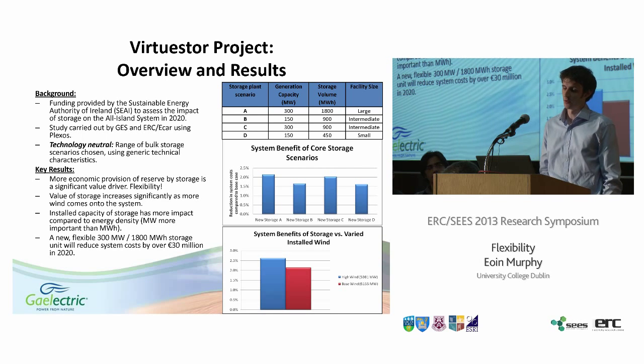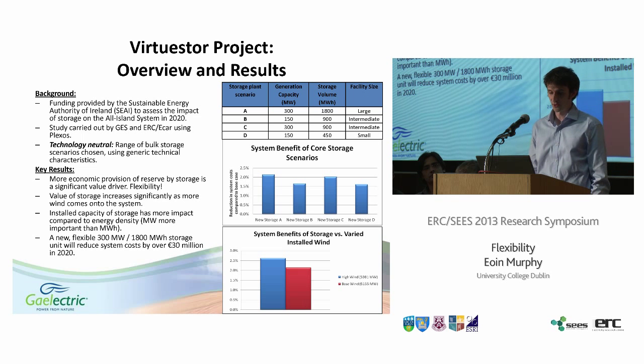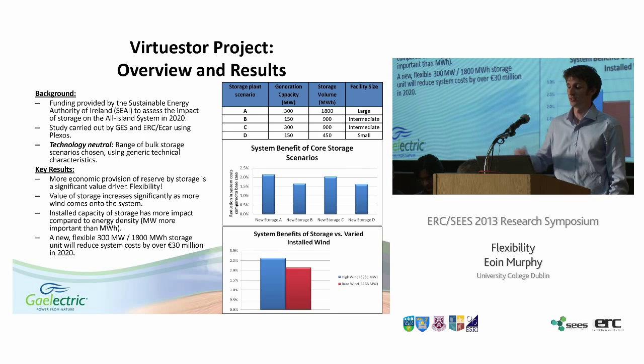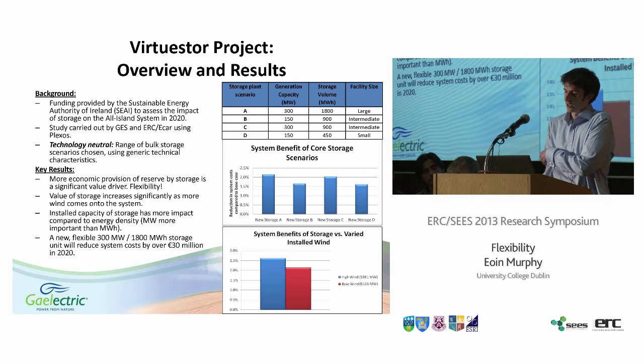If you reran the model for a different larger system, you may have a different result. And in a large scenario A there, we found that it would reduce system costs, its production costs plus change in interconnector import costs, by 30 million in the year 2020 alone. But again, as more wind would come onto the system, that value should increase. And there you see the breakdown of the benefit of each scenario.